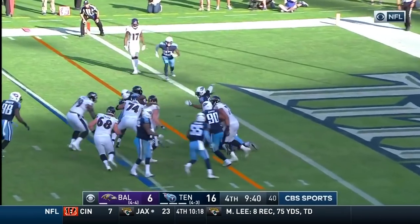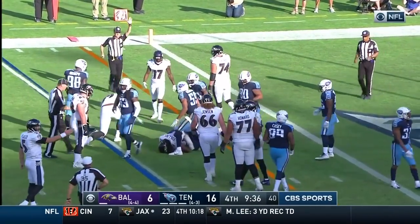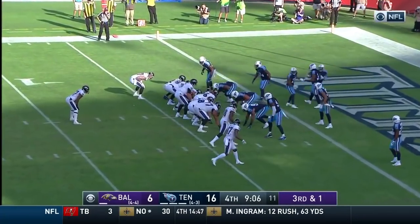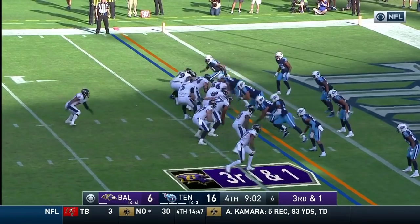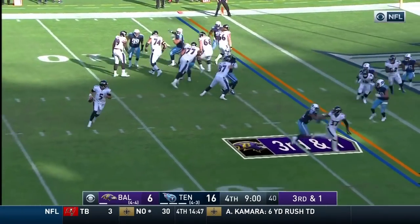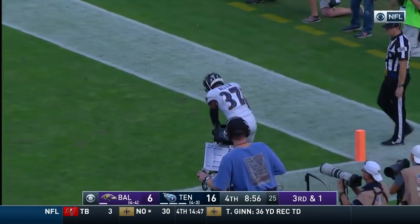And they hand it off to the hard-running Collins on 2nd down and 3. Picks up 2. They have finished this 6 times, 3rd and 1 this year. They've run all 6 times. Allen in the backfield. They'll pass here, and it is caught for a touchdown. Buck Allen.